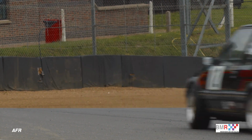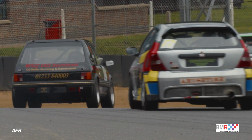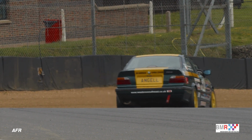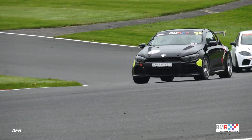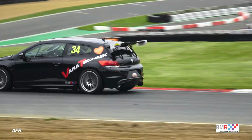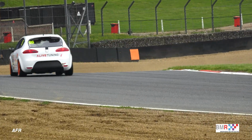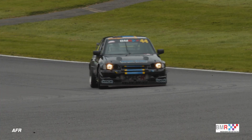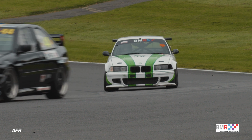Great work as always from the recovery team saw the action resume on lap number 11, just after the rain shower had started to arrive. The slippery track had made everyone a little bit more cautious, and the lap times were increasing by 3 or 4 seconds. But it would be Rod Burley winning overall and in Class A by 1.7 seconds over Alex Sidwell.